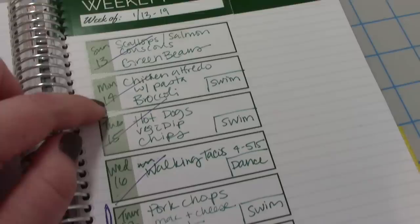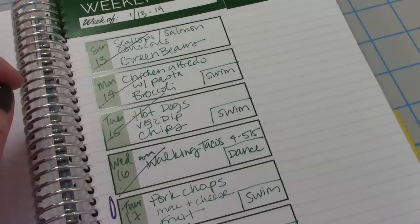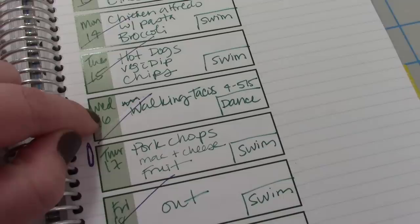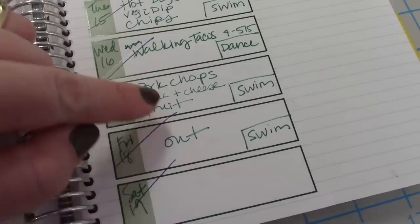And then these days, just Monday through Friday, while I was gone, I had this stuff prepped in the fridge for Adam to make for the kids, and this will be in a separate meal prep video. One night I had prepped chicken Alfredo with pasta and broccoli. One night was hot dogs, veggies and dip, and chips. I also had some taco meat in the fridge so that they could have walking tacos. And then this was the only meal that they did not eat, the pork chops that I made up. And then I had mac and cheese in the pantry and fruit in the refrigerator.